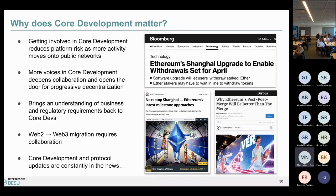financial folks. It can mean a bunch of things, but in reality, this is sorely needed because we build the technology essentially in a vacuum. We need to start caring about financial matters, and we need to start getting involved in regulation in order to bring more commerce on chain. Web 2 to Web 3 migration requires collaboration. And core development protocol updates are constantly in the news if you care about growing your brand and your name. My name is all over a bunch of random crap now, so.